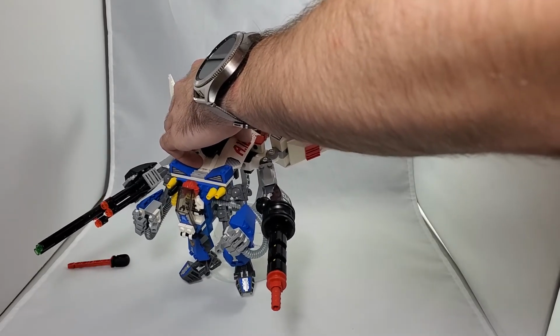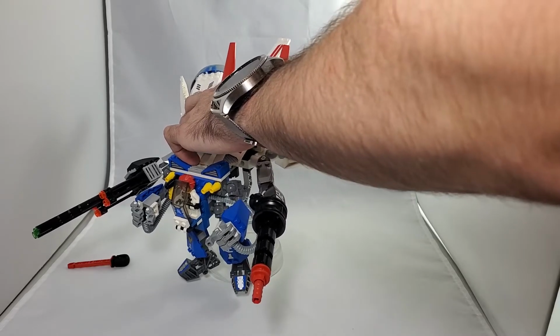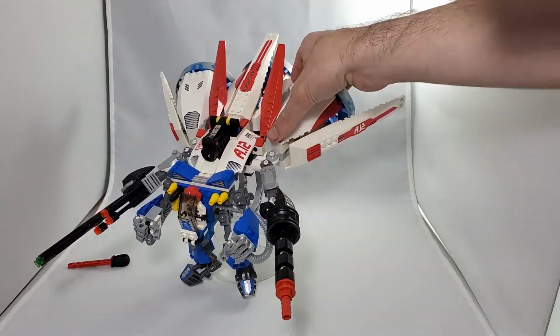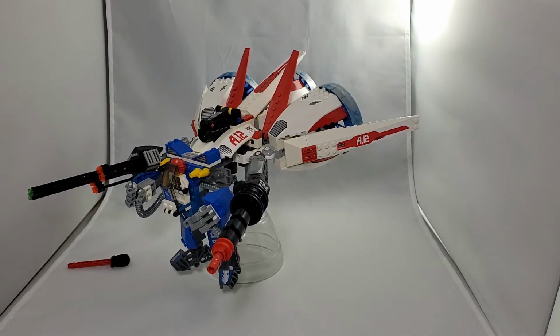of the ball joint. These wings right here can also bend like this. This center wing can bend up and down, and these have a little bit of articulation. However, they're kind of blocked by the booster jets. So when you get the set, you can choose to do with the boosters whatever you like.